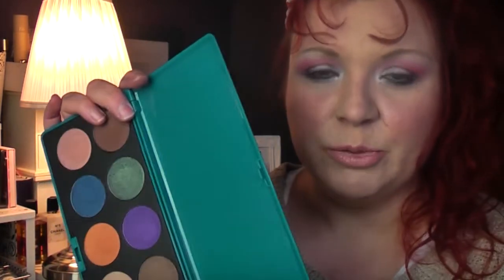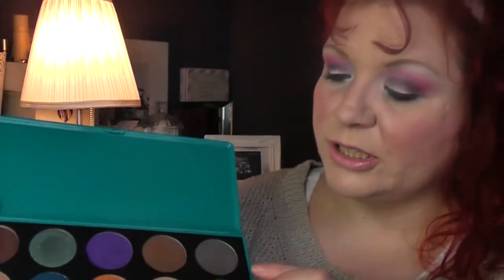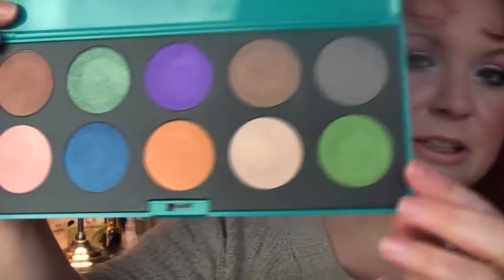Now the palette itself does not have a mirror in the lid, but that's not a problem. You could stick a little one in there yourself if you want. So there's no mirror in the lid of this product, but I don't actually use the mirrors in the lids of palettes. I use other mirrors, so it doesn't really bother me. And these are the colours. They're very large in size. They're a really good size shadow.